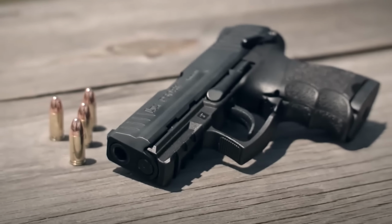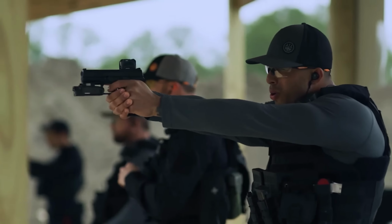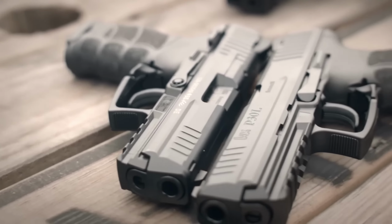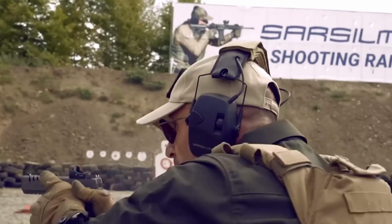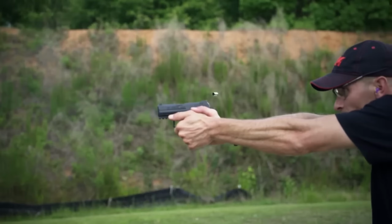7 best compact pistols better than a Glock. First rolled out back in 1982, the Glock earned its stripes as one of the most trusted fighting pistols on the planet. Folks count on it for one reason: reliability. It's plain, it's simple, and it just works.